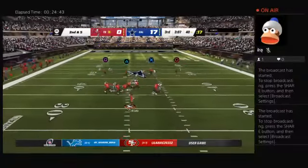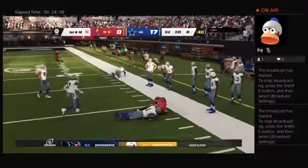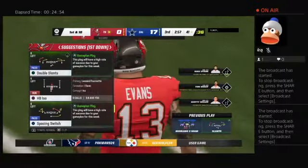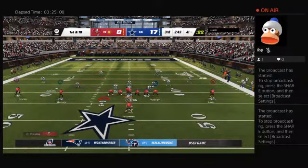From the 40 now on 2nd down, Brady. Leaping, and he makes the grab. And he's going to have another first down here as the tackle's made at the Cowboys' 41-yard line. 19 yards the pick up there. Move the chains.